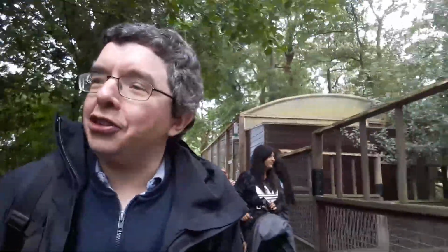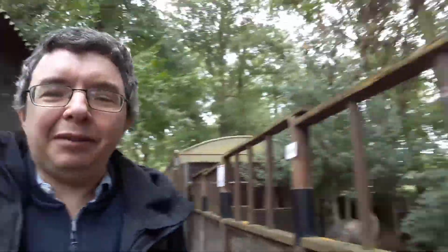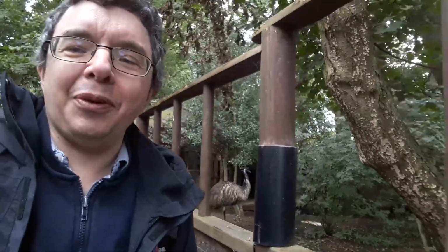And they have what they think is now the oldest emu in the world, but they've lost its birth certificate, so they can't actually now prove it. But in there, as you can see over there, that's what they think now is the oldest emu in the world. And again, we'll come through and see some more enclosures.